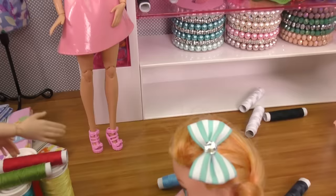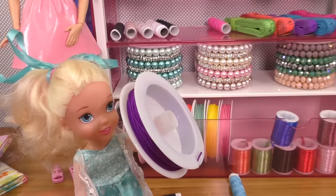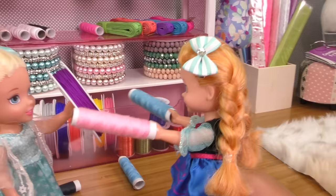It's not string. Hey, Elsa, pay attention to Anya the Fighter. Woo, woo, woo! Well, I have a shield to defend myself. Oh, well, my sword can cut through it. Yeah, right, Anya.